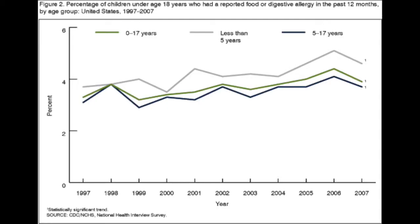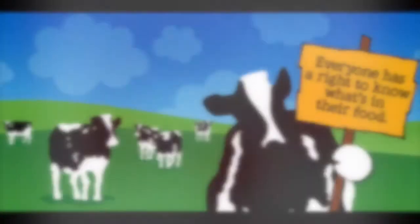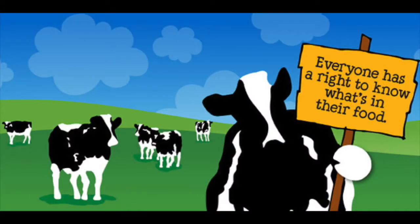5% of people in America have food allergies now, compared to the 2.5% in the 90s. Inflammatory bowel disease has also risen by 40% since the 90s, when GMOs were introduced to the public. Farmers that started giving their livestock GMO feed started to have problems on their farms with bloating, diarrhea, and loss of appetite in their animals. These doctor-evaluated symptoms are wildly similar to inflammatory bowel disease.